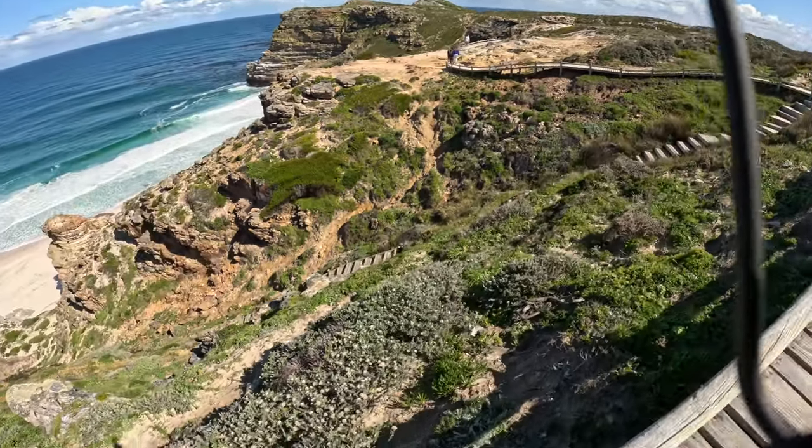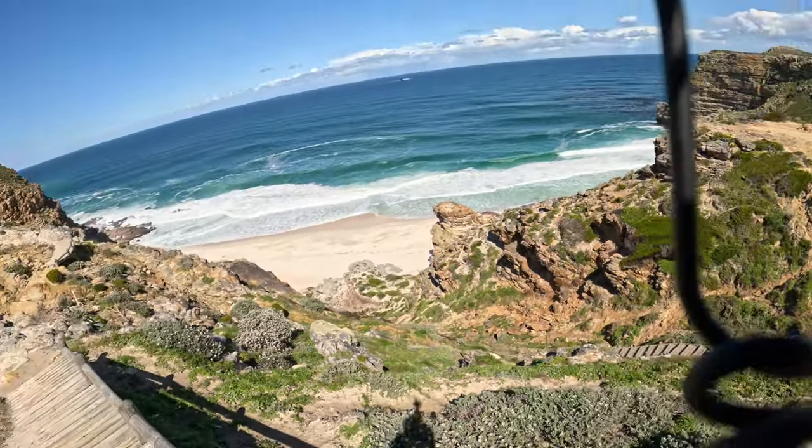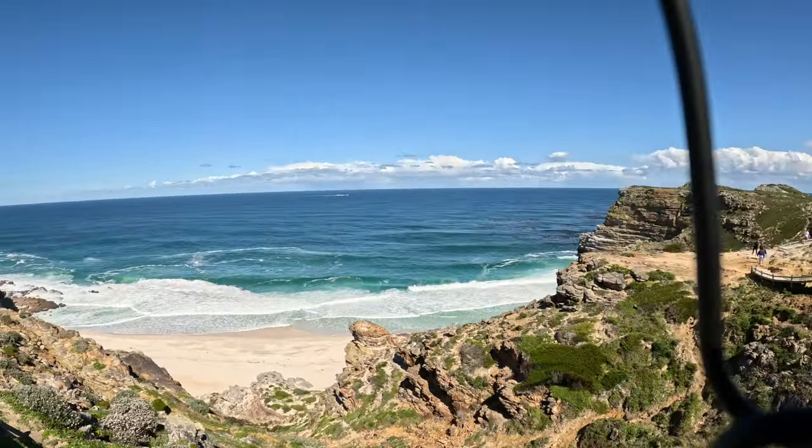Beach, there is a bridge beneath here. Got to pass it.